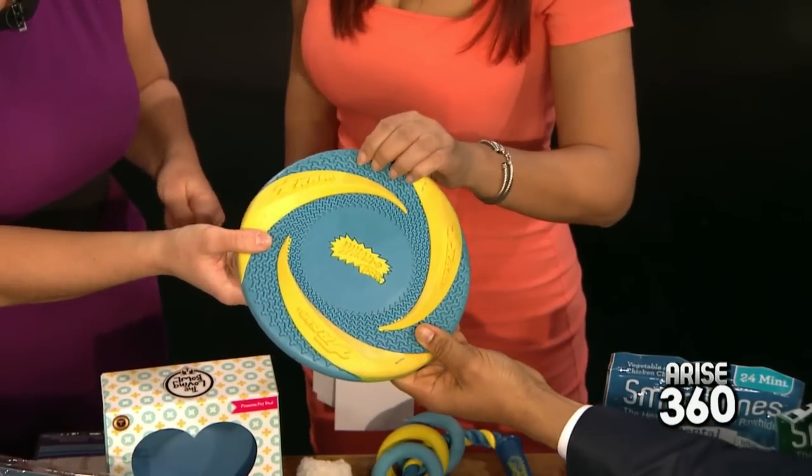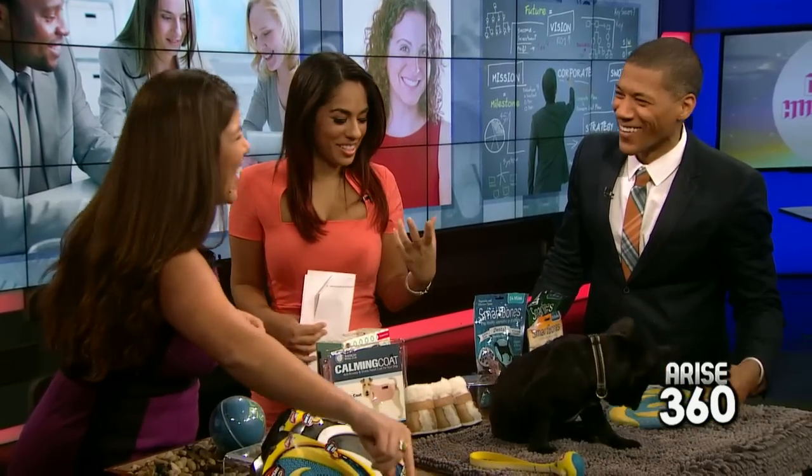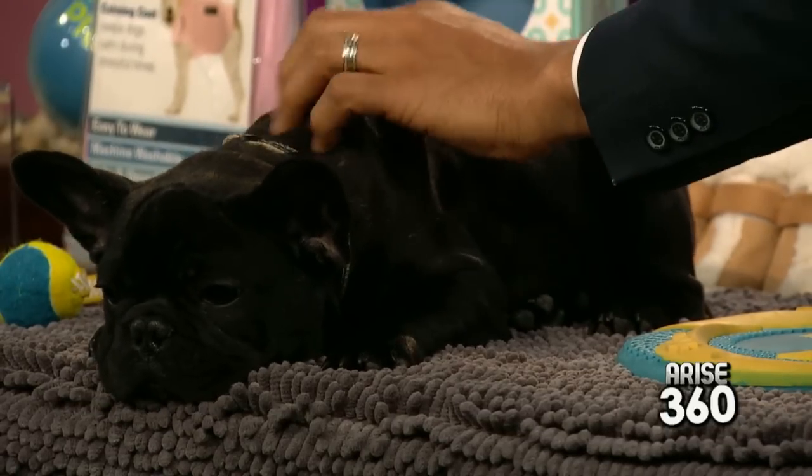Is this good for their teeth as well? It's good for their teeth. They'll get the body temperature up as well, like the short bursts of energy. Do that sprinting, get them back in.